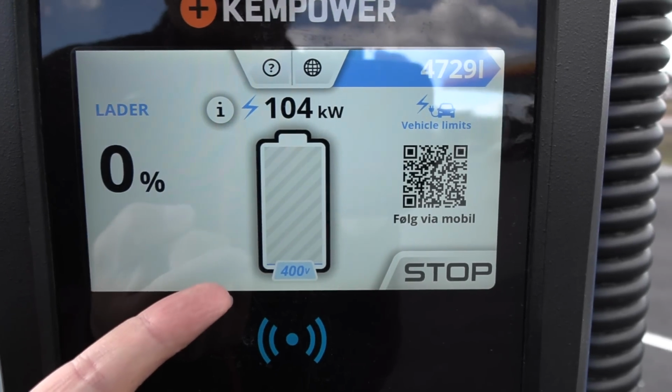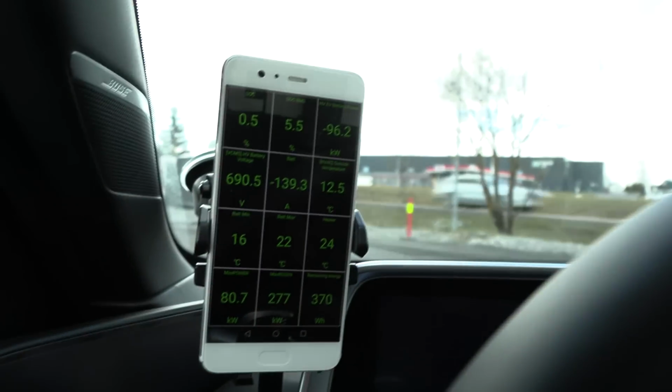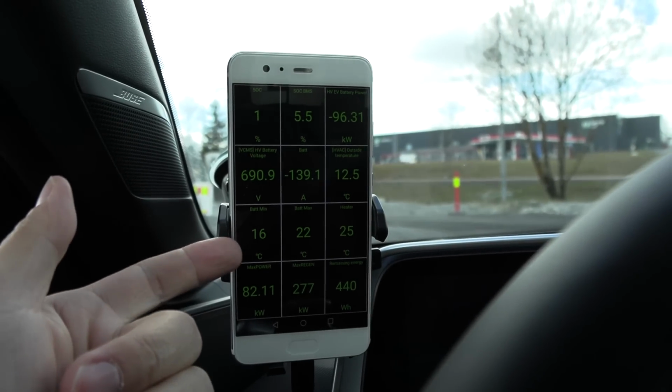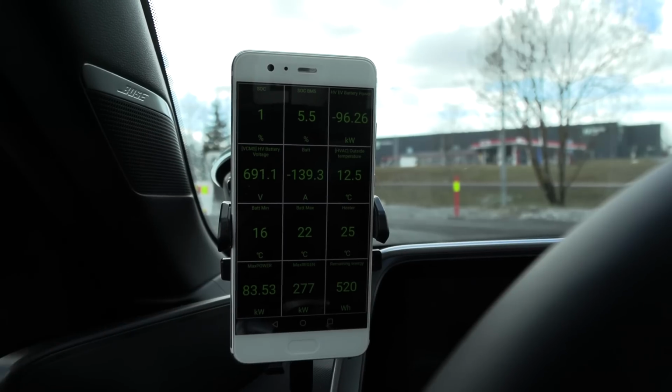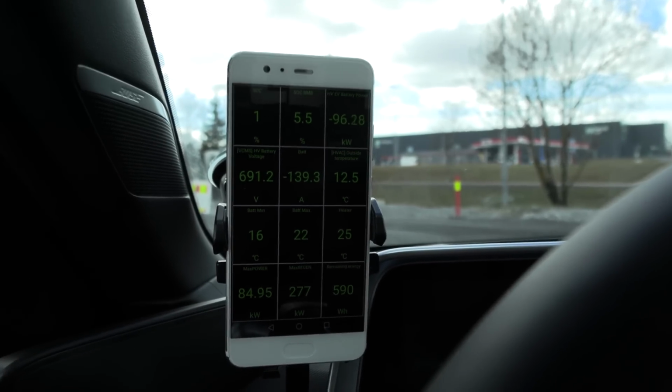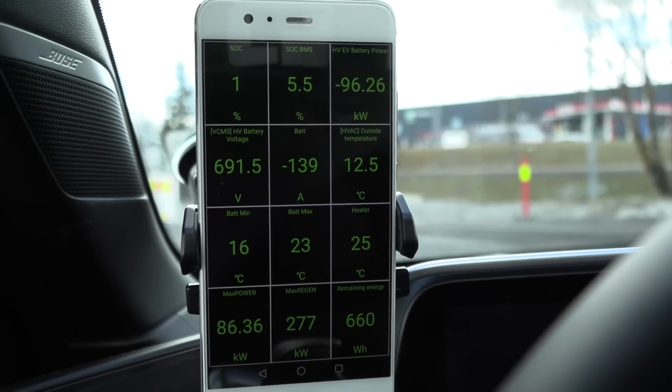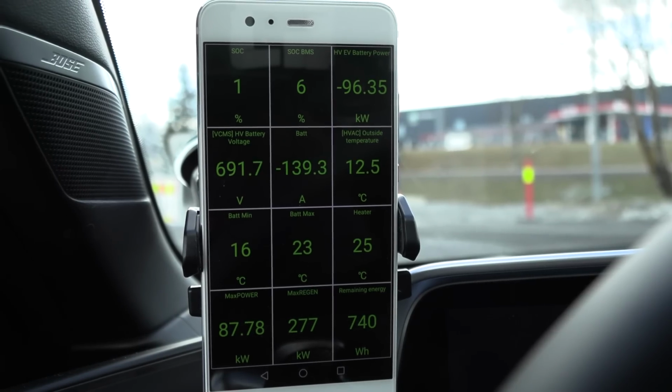Wait, is it because the battery is cold? Nah, that can't be. Let me check here. I think the battery should be nice. At least the Kempower claims vehicle limits, but you can see here that no, the battery is plenty hot. It should be able to receive over 100 kilowatt. So I think this is a 400 volt charger limitation or something.